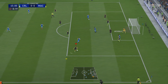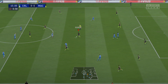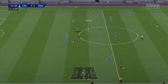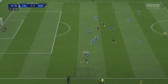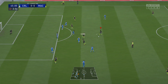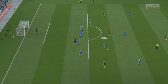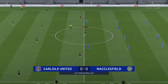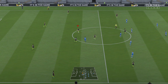The fourth official has indicated 2 minutes left, that's added time. Stevens. That's good passing, probing. That is half time, and the score is nil. Referee just checking everything is in order, and he blows for the second half to start.